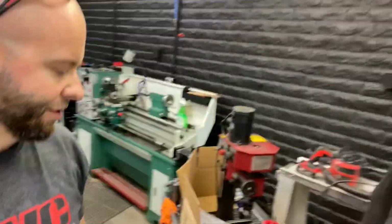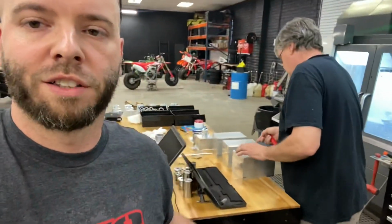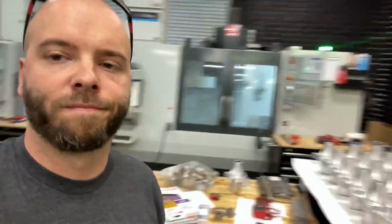Got Alex over here doing a little shop tour. We got the chip guard set up here, drilling some C-pins for the 250R and 400EX seat brackets. We got the lathe over here. John's over here getting blocks prepped to go into the mill. These things are running wide open, getting all the hubs cut.